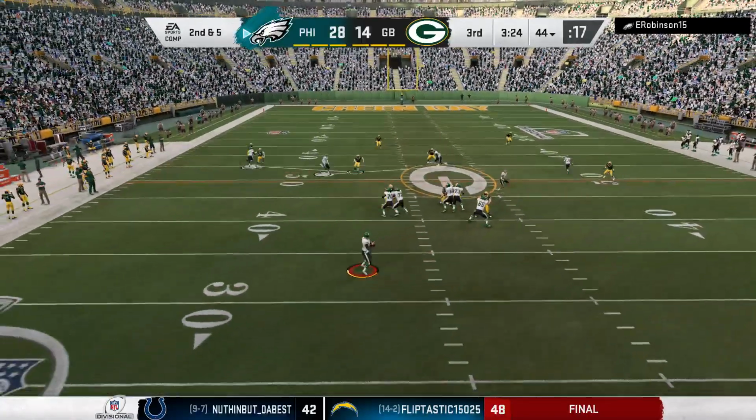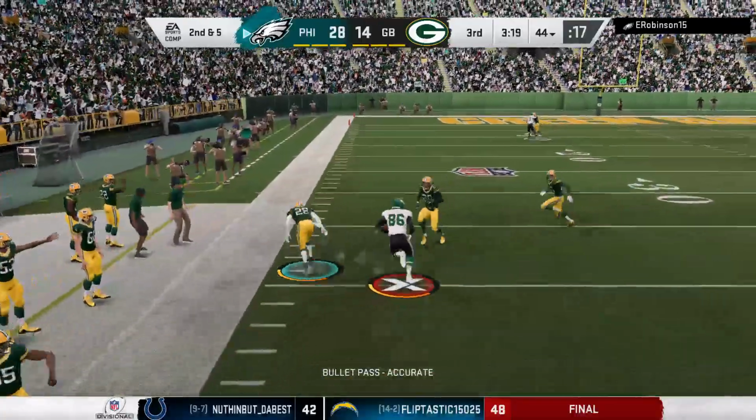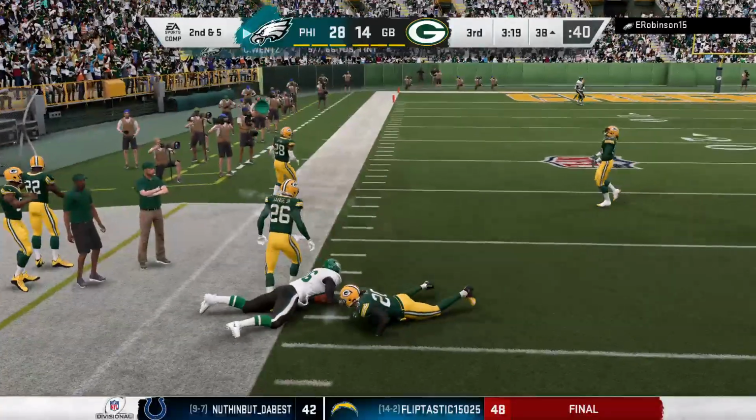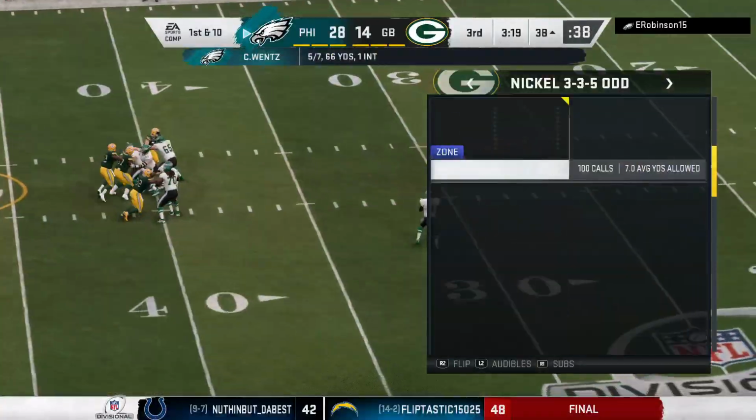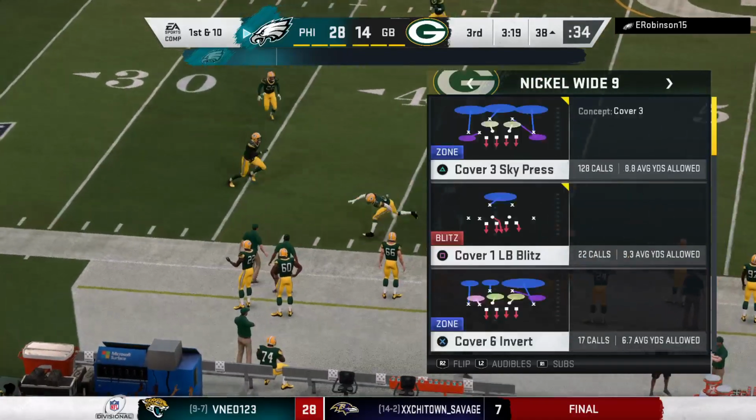From the 44, Wentz. Caught by the tight end Ertz. Two catches now in this divisional round matchup. That one, a first down. And defensively, they were in zone coverage there.